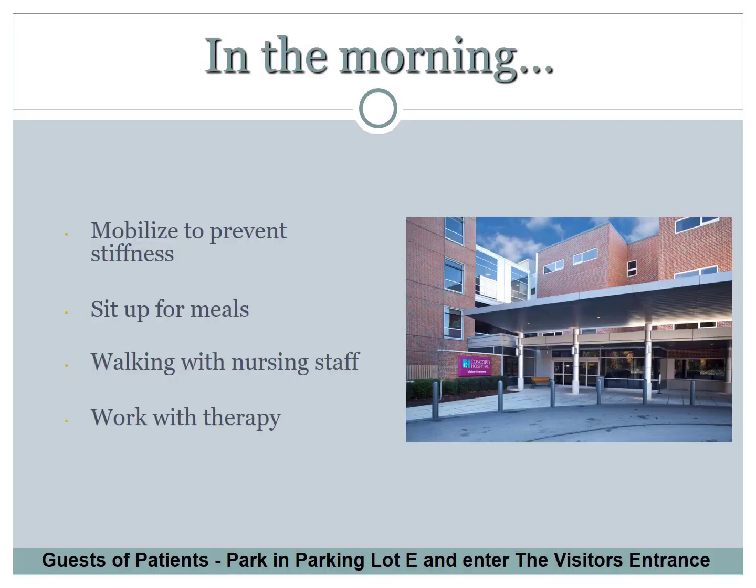In the morning, we're going to get you up and have you mobilized to prevent stiffness. Sit up for all your meals and walk with the nursing staff. You will also work with therapy. Guests of patients should park in parking lot E. The visitor's entrance is where you will depart from.